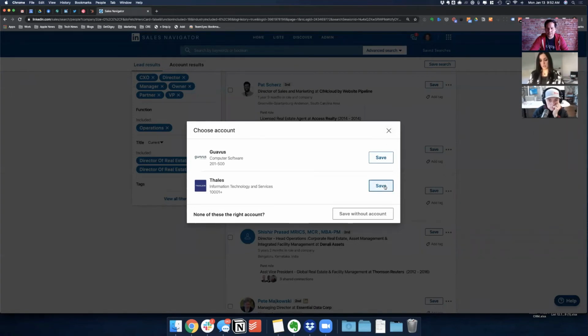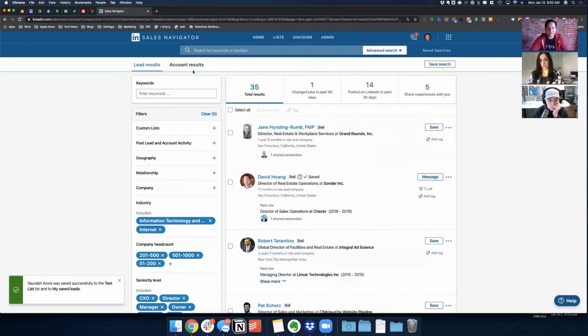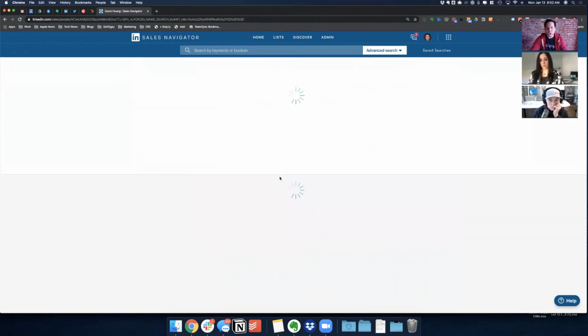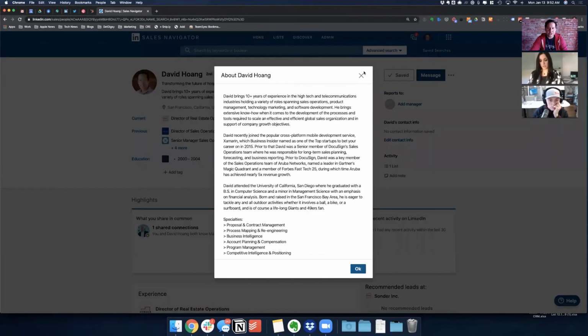Choose account. That's going to be Talis. Okay, cool. So for example, I'll go to these results and on the leads. And then what I'll do is, once I'm done with my list of prospects and I save them to a list, I'll go to each person and I'll see how I'm connected to them, let's say David.